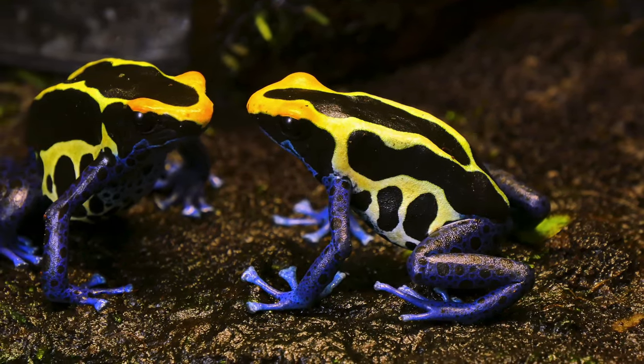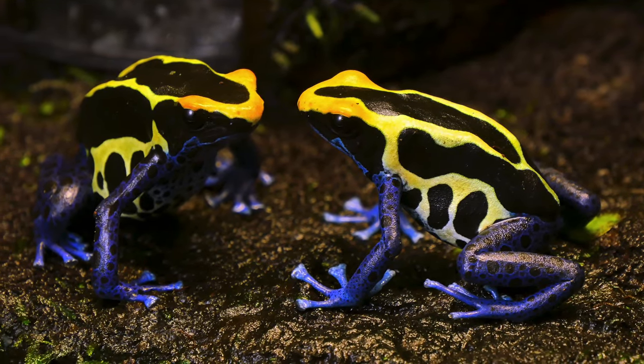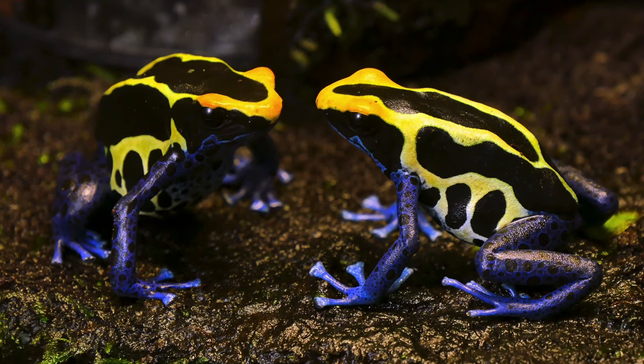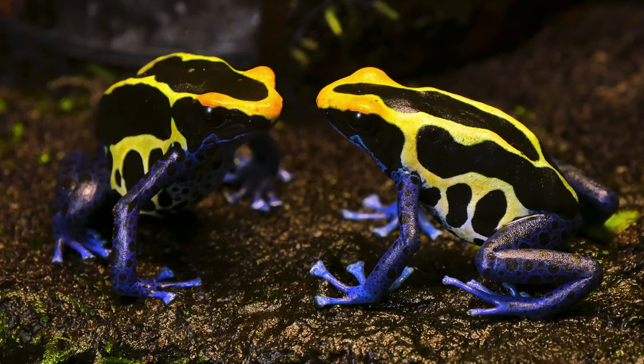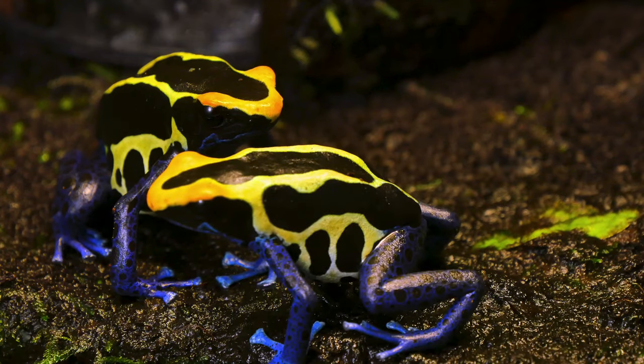Fact number four. Poison dart frogs are small, usually only about 1 to 2 inches long. But don't let their size fool you. They pack a powerful punch. Some species are considered to be among the most toxic animals on the planet. Just touching one could make you really sick. So my advice, if you see one, stay clear.